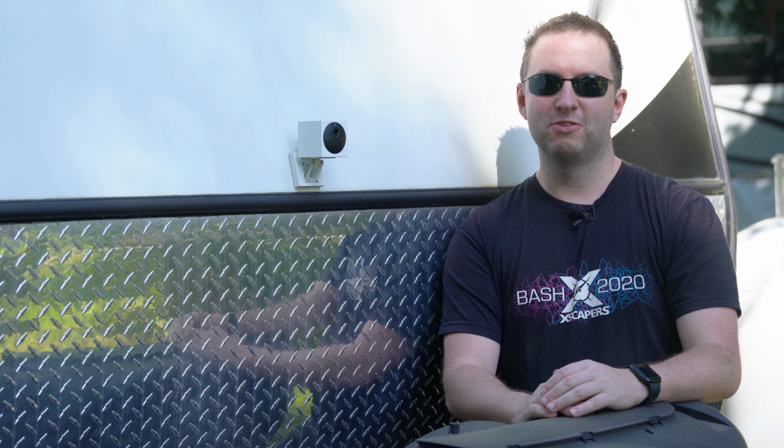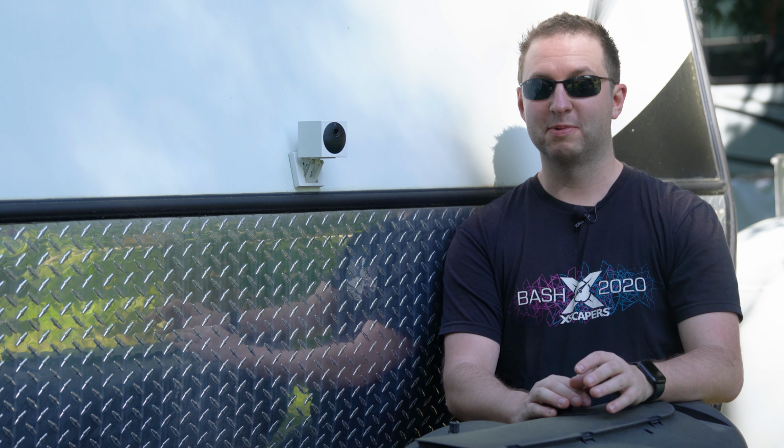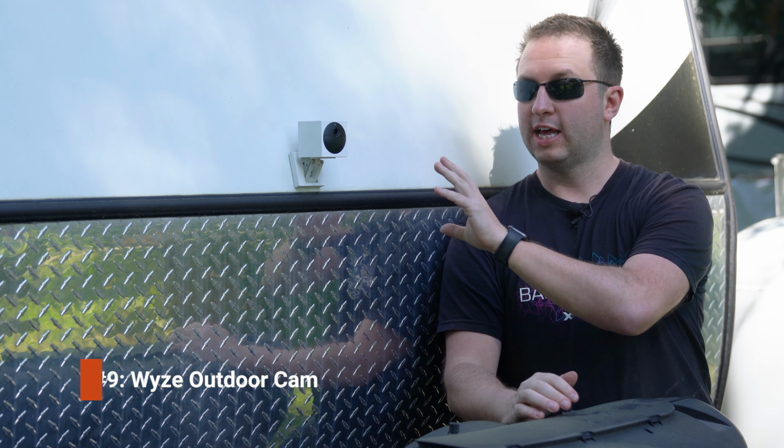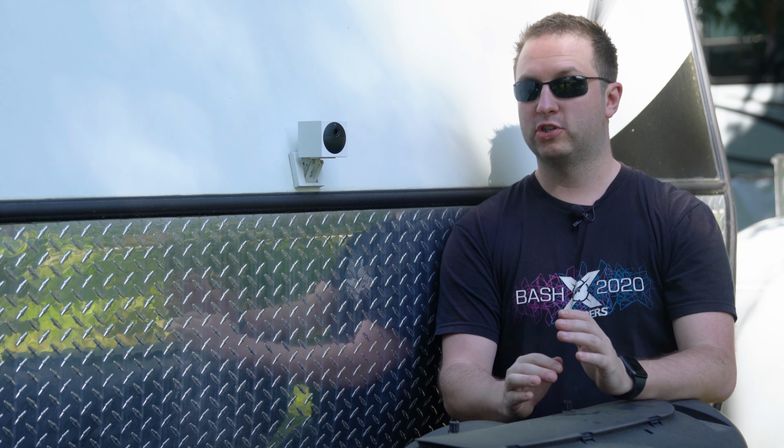Everything we've talked about so far, we have had for a couple of years, but the next item is something we've only had for about 6 months, and that is this Wyze Outdoor Cam. This is a fairly recent product. It hasn't been out that long, and we picked one up as soon as it was available for pre-order.